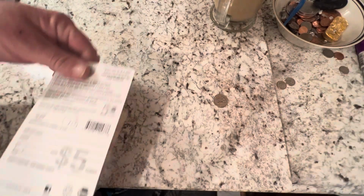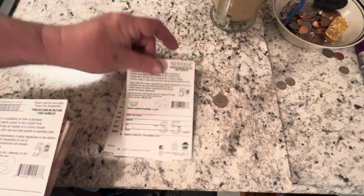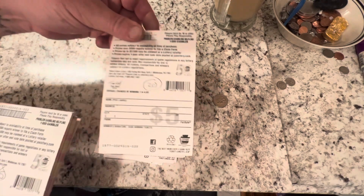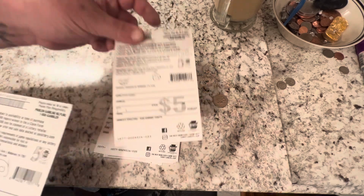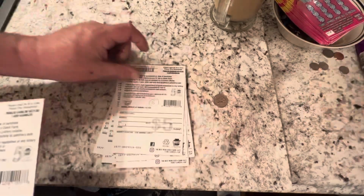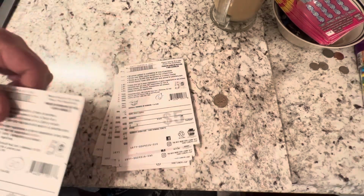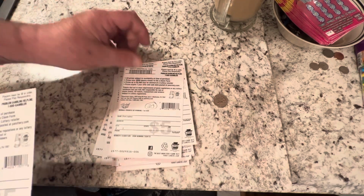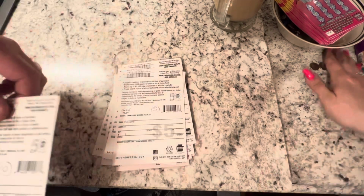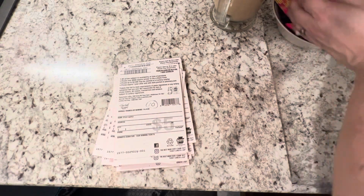We got 10, 20, 40, 45, 55, 75, 80, 100, 5, 10, 15, 25, 30, 35, 165, 170, 180. Well, I mean, that's better than half back. Yep. And there was a lot of wins, so that's good, too.